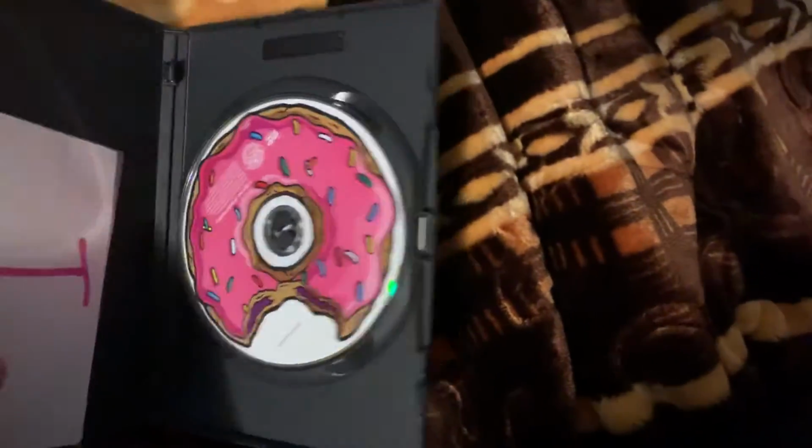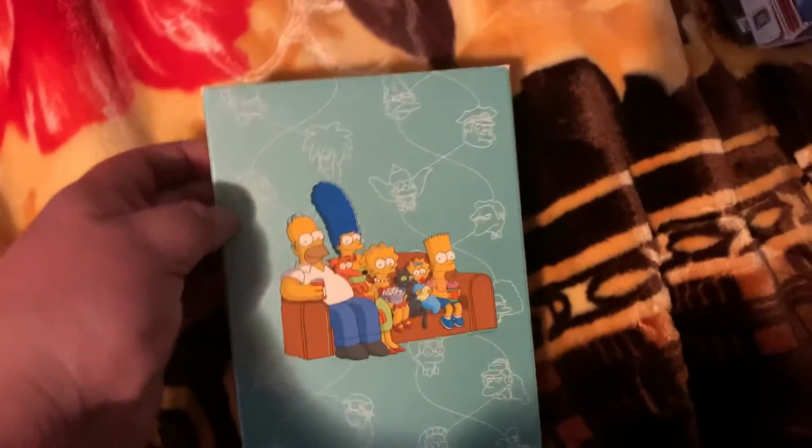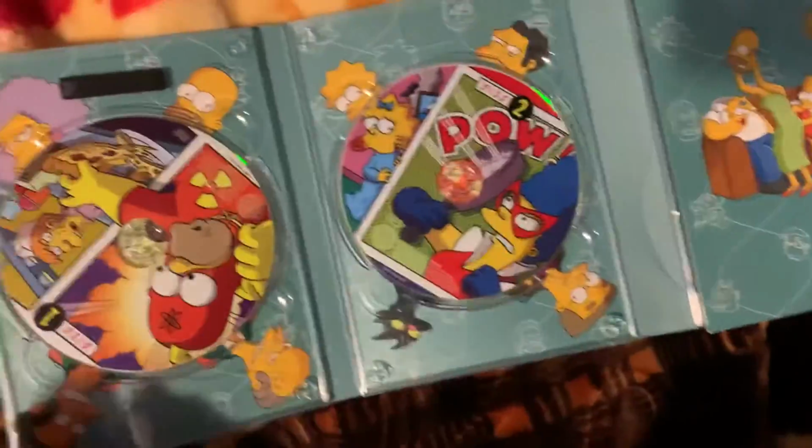Screenshot of the film. Like this. The Simpsons season 12: front, spine, and the back. Crazy. The episode guide, we're gonna take that a little later. This one.